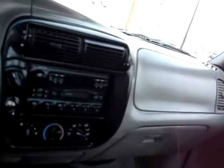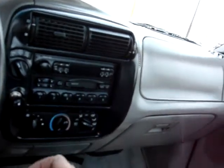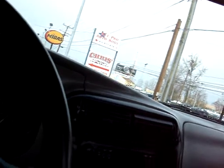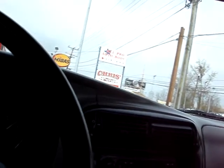When we first get in this truck in the morning, it's a little hard to put in first gear. And actually, once you drive it a while, it loosens up and it's fine, and it goes right in, like right now. No problem. When you first start off, sometimes in the morning, it's a little hard to get in there. I'm just telling you that.